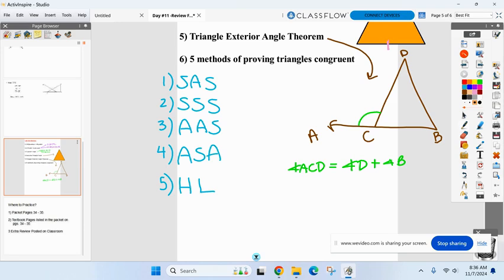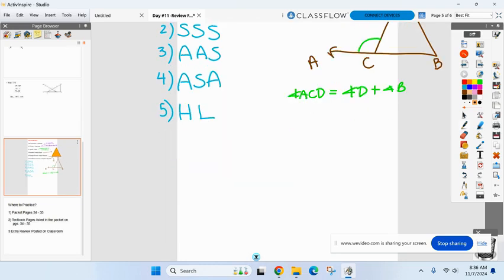Those are the only 5. SSA is not up there. AAA is not up there. Okay? Those are the only 5. I don't want to just stop right there though. Let's talk about HL because I have a feeling it will come up tomorrow. Where? I don't know, but it will.